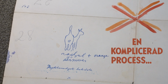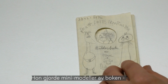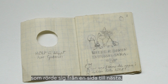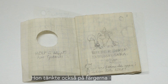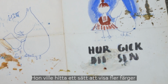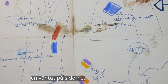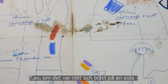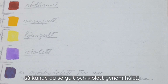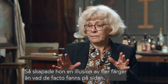She planned the book very carefully, and it is very smart planning. She made some sort of mini models of the book with holes in it and the figures moving from page to page. And she was thinking also of the colors, because the book was printed in three color printing. She was thinking out a way to present more colors than expected on the pages. So for example, if you have red and blue on one page, through the hole you might see also yellow and violet. So she created a sort of illusion of more colors than were actually presented.